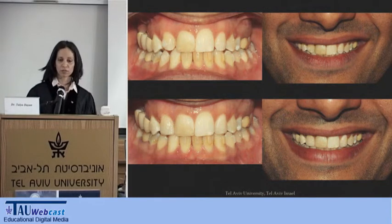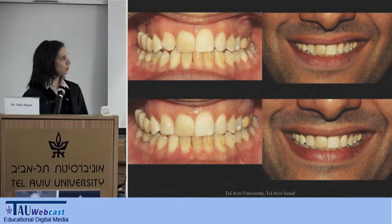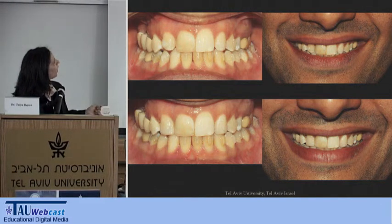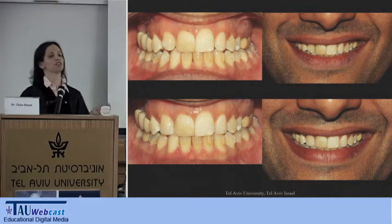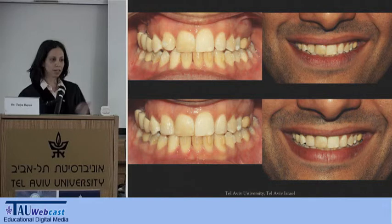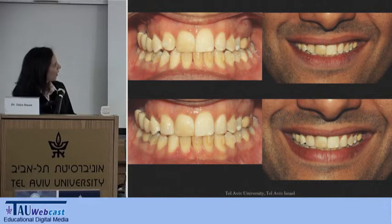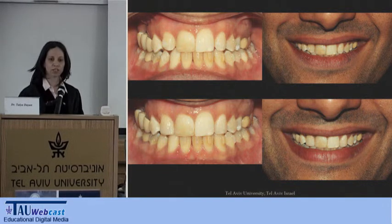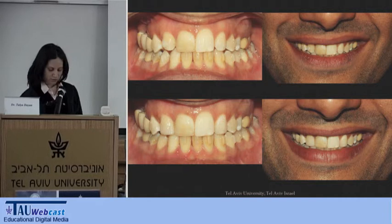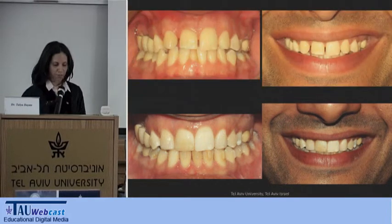In the same reassessment appointment, we also make a mock-up of his canines, and we shape them into laterals. We do this with the patient and the prosthodontics. And what I did here, I added a tooth-colored composite to see if we like the place of the canines and what else we would like to do. We can see that the aesthetic result is pleasing. The patient is now smiling very nicely.